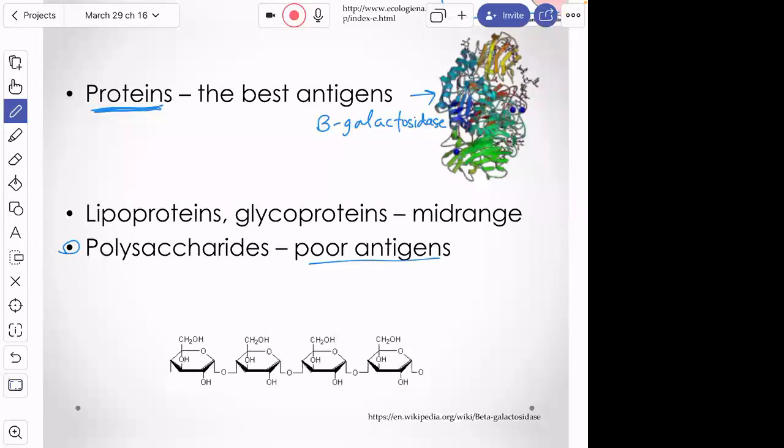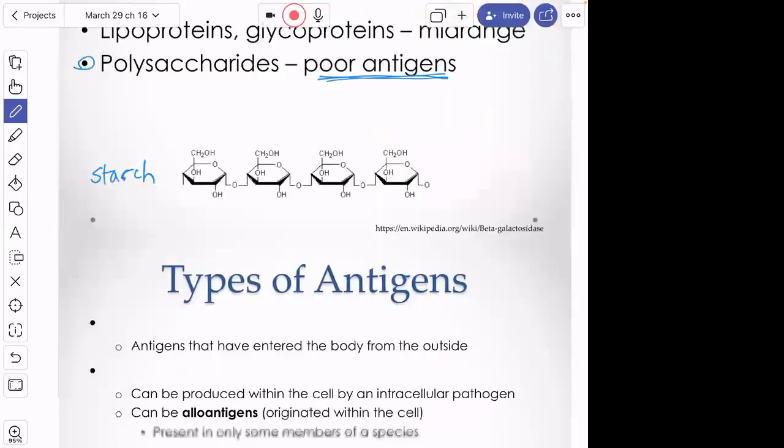Again, that's not a hard and fast rule. There are exceptions to that. But here's an example of a polysaccharide, starch. Glucose, glucose, glucose, glucose. The same thing repeated over and over again. Not very complicated. It might be big, but that's kind of the same thing. So that typically is going to make a poor antigen, but there are exceptions there. Something like DNA is typically not very antigenic, but there are exceptions to that as well. So that's kind of looking at all our macromolecules.